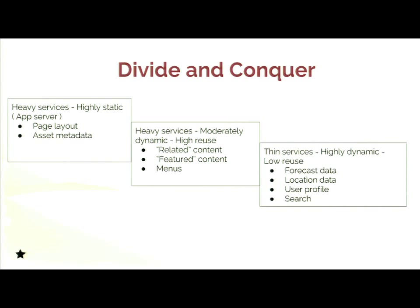Thin services, these are things that change very rapidly and are very unique on a per user basis. These are the things that you might use a caching layer for, a services layer for, that we would have something other than Drupal that is thinner and a lot easier to scale. We're talking about using Drupal for the heavy services. We'll just deliver the base page outright. We'll use Angular and ESI to deliver some of these moderately dynamic pages, and we'll use Angular and a data caching layer to deliver the thin services.